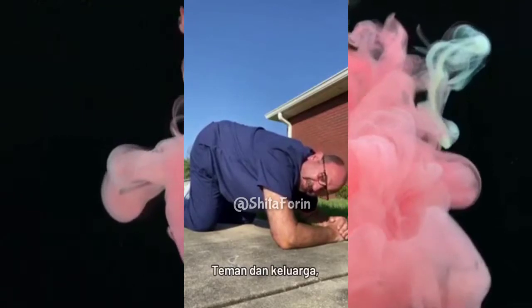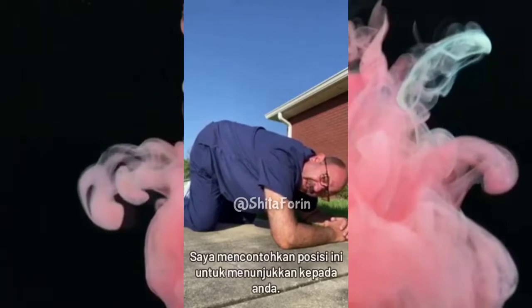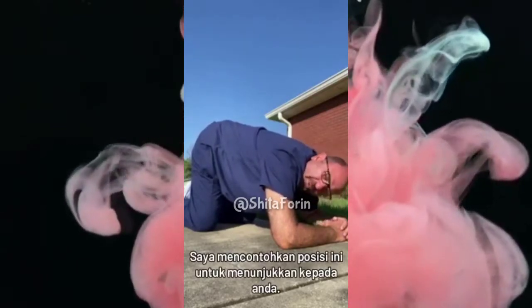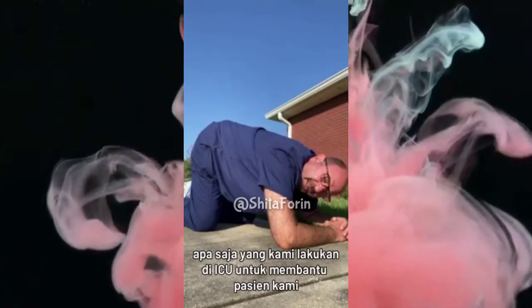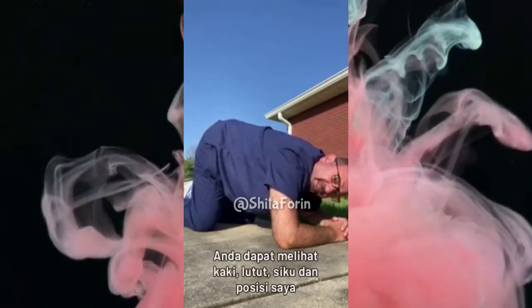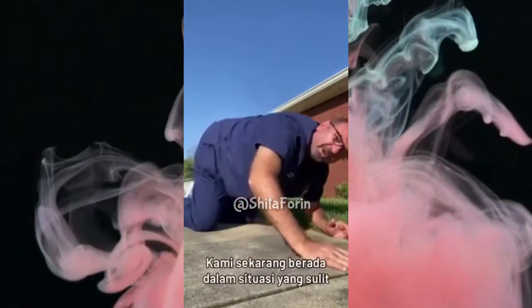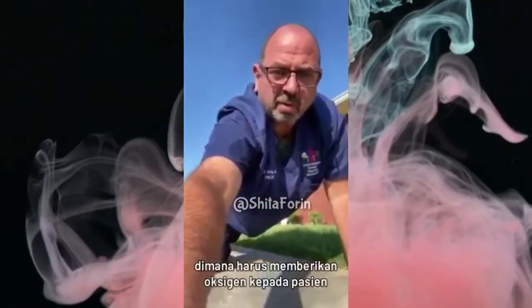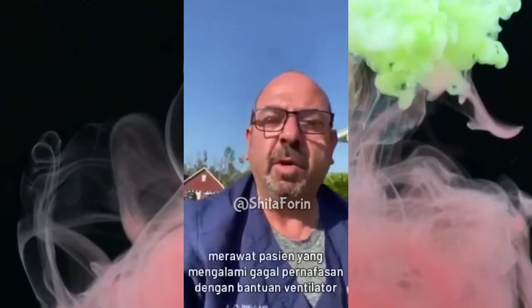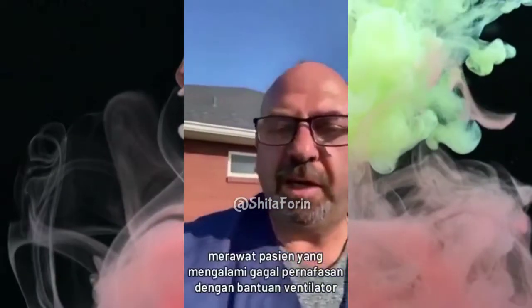Friends and families, as COVID has become so rampant and so difficult, I am taking this position to show you what are the things that we are doing today in the ICU to help a lot of our patients. If you look at my feet, look at my knees, my elbows, and my position. We are now in a difficult situation. We're having a hard time really delivering oxygen to our patients.